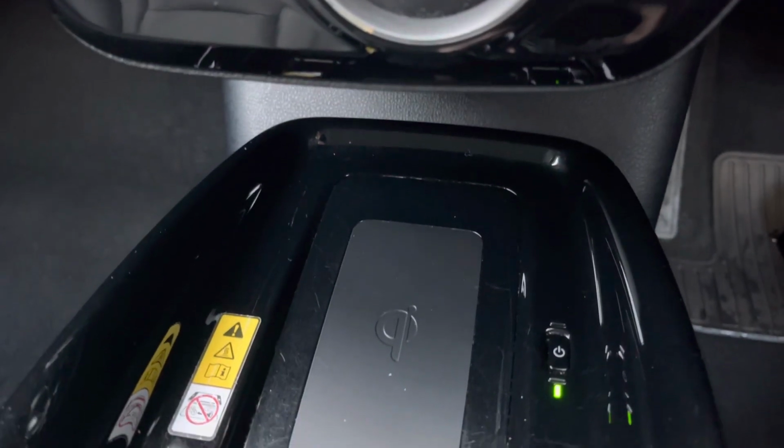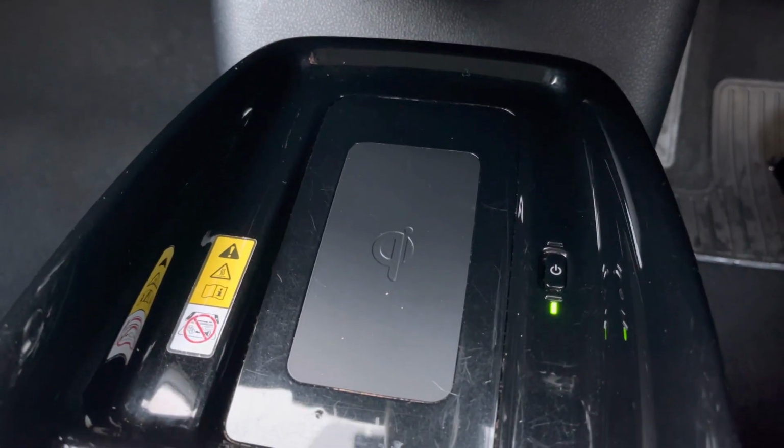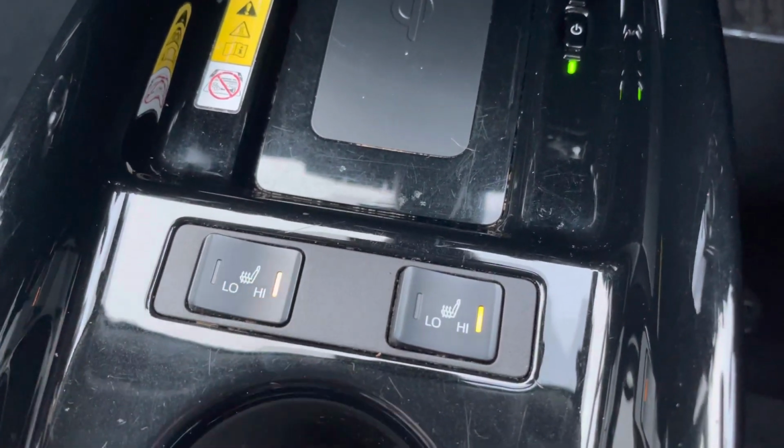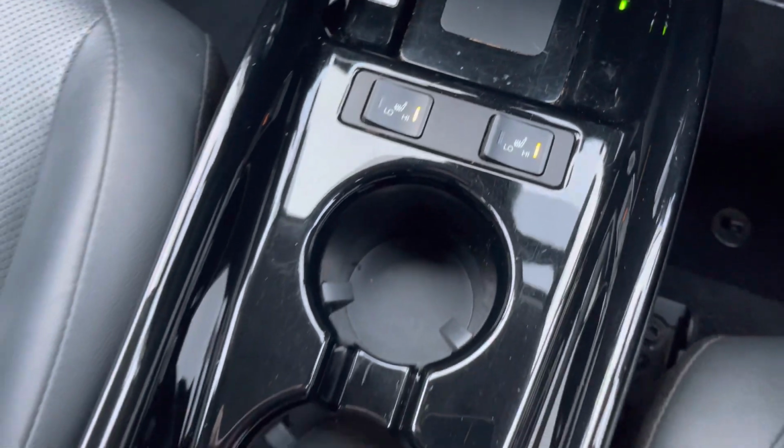Down below this, you'll find your very handy wireless charger. You can put your compatible devices on there and it'll start charging automatically. You also have your heated front seats, 2 cup holders here as well.